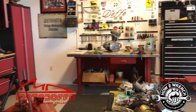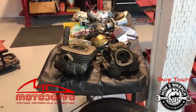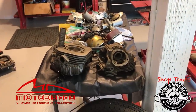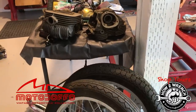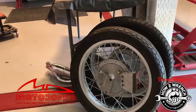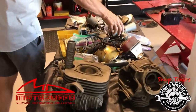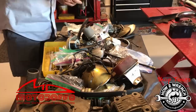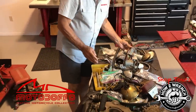This is a 250. Probably, according to the VIN number, it's a Diana, but the guy wanted to make it a racing bike, so he built some homemade scoops. And it has an amazing, huge carburetor. I don't know how we're going to fit this, but this is what he pretended to put together.